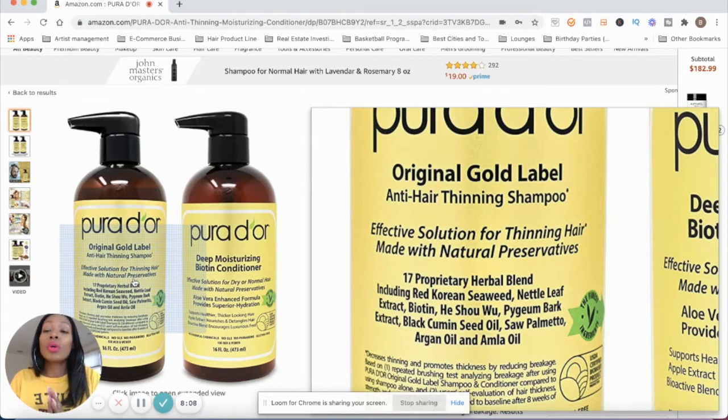Now, this is also clinically proven to thicken your hair. So let's see what it says here. Anti-thinning shampoo, effective solution for thinning hair. Again, sis, this is for you if you have thinning.